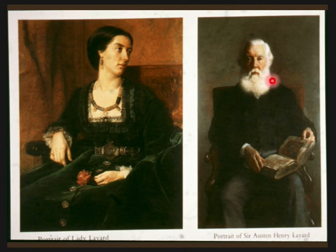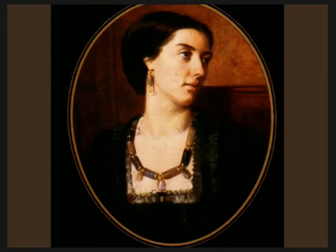Right? You can see here, this is Austin Layard when he finally got married. He was a late bloomer, I guess. This is his wife. And unfortunately for her wedding, he gave her all of these little seals, carved stone cylinders that were used to seal in ancient times.